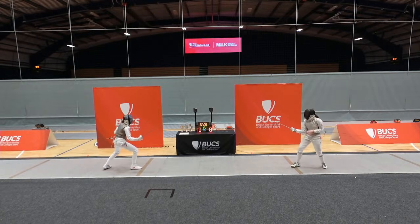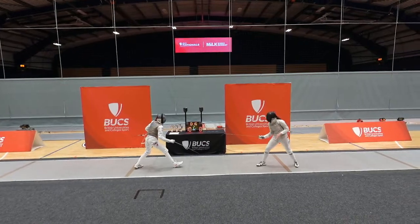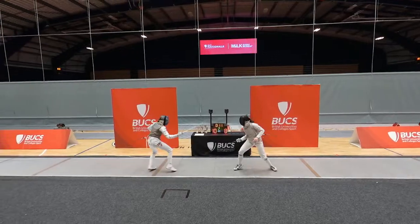And actually, it's the parry that's been winning her more of the points than the counterattack, isn't it? Yeah, it is. It's very good. And that just speaks to what worked against different opponents.